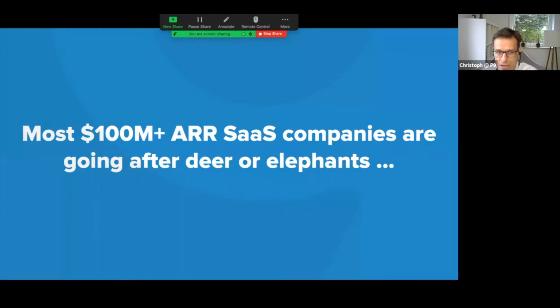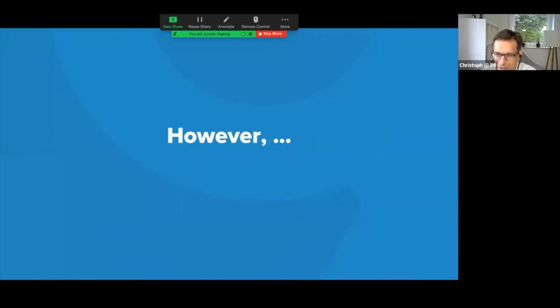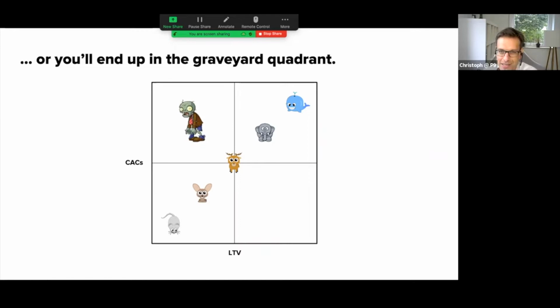So most $100 million ARR SaaS companies were going after deer or elephants, but there are successful role models for each type of animal. I think that's important. And then maybe the most important implication of this, which we talked about very briefly before, Prasanna, is that you have to align your customer acquisition costs with your ARPA and LTV. If you look at LTV, meaning the lifetime value, and CAC, the customer acquisition costs, on this simple 2x2 chart, then you can build a viable, profitable, scalable business for each of these animals if you manage to align your CACs with your LTV. But if you don't, then you'll end up in what we like to call the SaaS or startup graveyard quadrant.